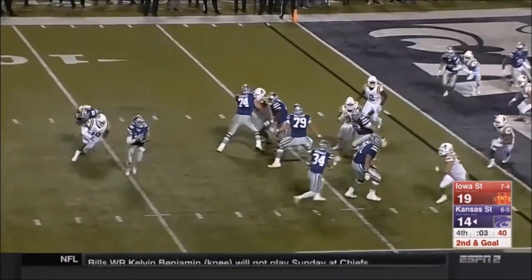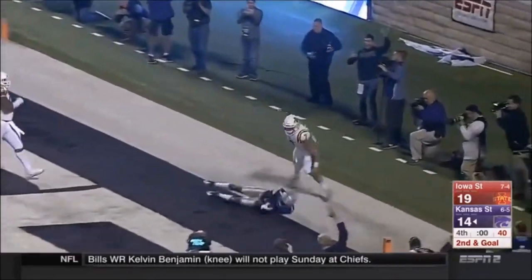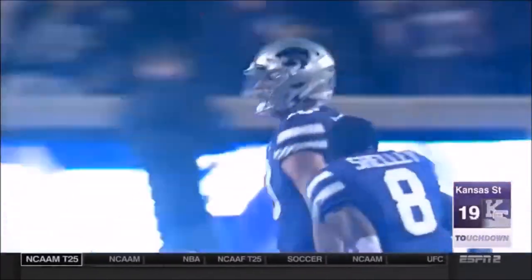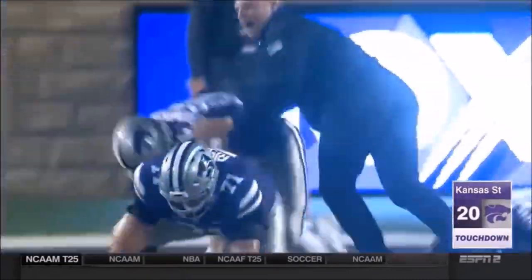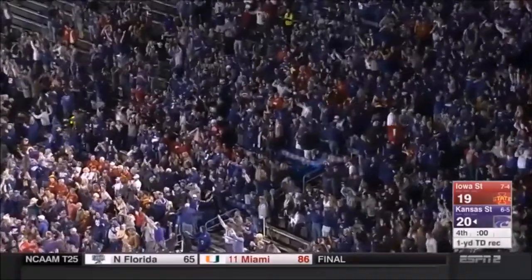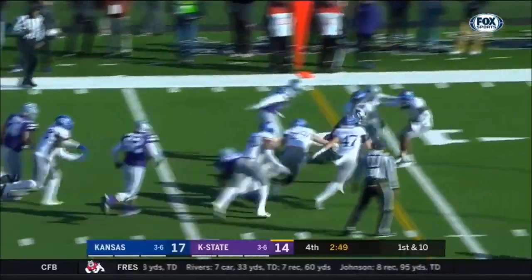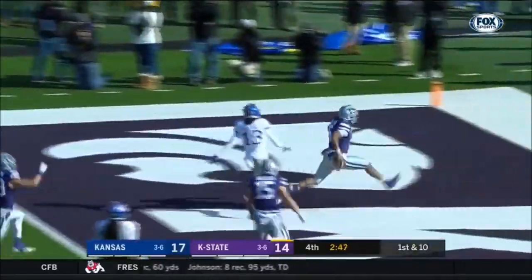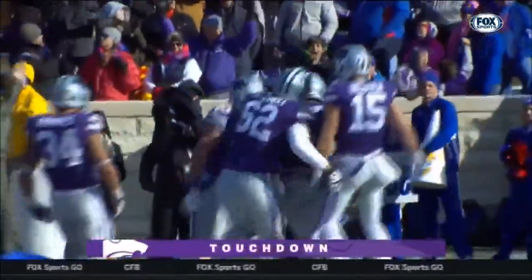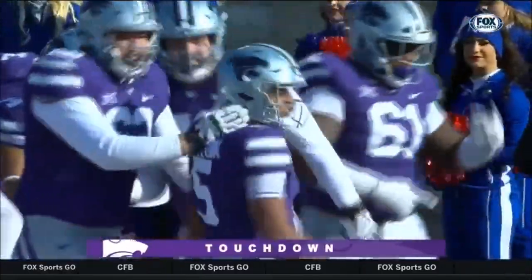Thompson looking, changes direction, scrambling, end zone, touchdown! Isaiah Stewart for the lead! And the win! 28 yards on that pickup. Here comes Delton following Barnes. Delton to the house. K-State back out in front. What a second half by Alex Delton.